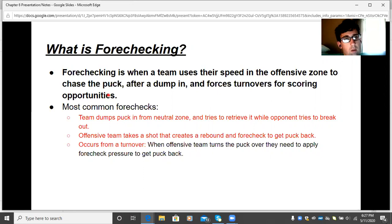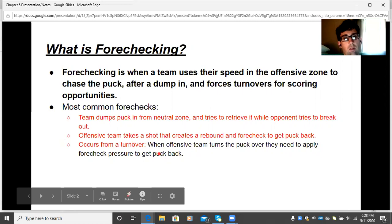Most common forechecks: the team dumps the puck in from the neutral zone and tries to retrieve it while the opponent tries to break out. The offensive team takes a shot that creates a rebound, and they forecheck to get the puck back. It also occurs from a turnover. When the offensive team turns the puck over, they need to apply forecheck pressure to get the puck back.